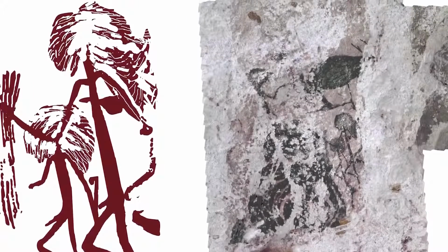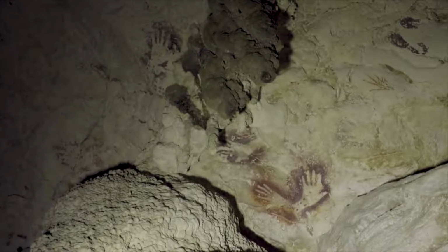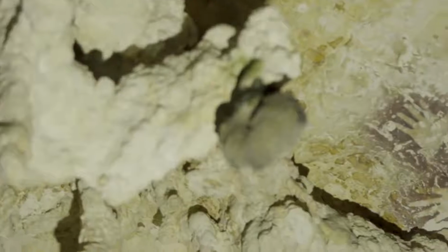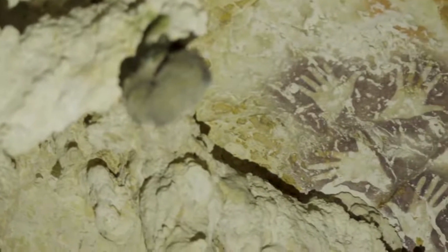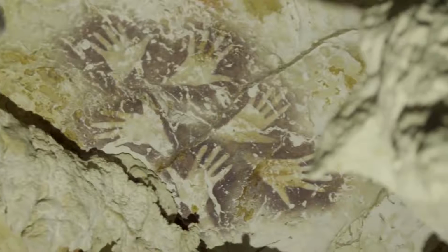This is right at what we call the LGM, the last glacial maximum. So it looks like there was a transition from depicting the animal world to the human world. And it's interesting because I think we have the same thing in Europe. There's different styles of rock art in the Pleistocene in Europe. So it seems like we have the same thing in Southeast Asia, at the opposite side of the world.